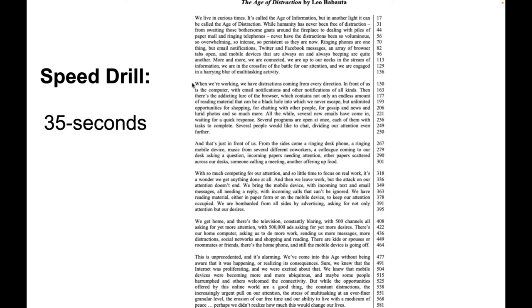You've got to get to the point that you originally read up to during that first minute of reading that we did at the beginning of the session. You read for 60 seconds. I want you to skim or do a speed drill in 35 seconds. Got to get to that same point or further. Okay, so let me put 35 seconds on the clock. Start back at the beginning. Ready, set, and go. A little faster.